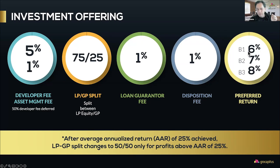Investors will receive a preferred return, or Pref, of 6%, 7%, or 8%, depending upon how much they invest. Now, one item to note: once you hit an average annualized return, or AAR, of 25% a year or higher, there's a bonus tier for us, which is determined at exit. Only the portion of profits that are above that 25% level are split 50-50 between limited partners and us. To repeat, this 50-50 bonus tier only affects the portion of profits above 25% a year, determined at exit, only if we overperform.